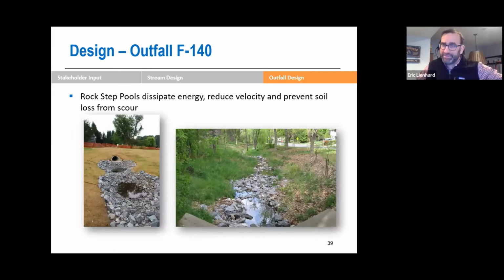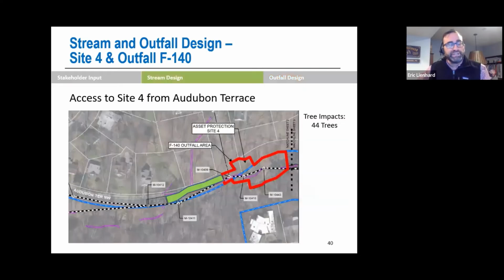So we've looked at cascades before, what those pictures look like. This is what the step pools would look like, similar to what DOE put in, but we have a different design that we feel is going to last longer and connect better to a cascade structure. So that's what these look like.